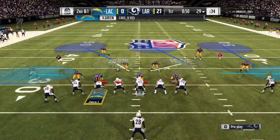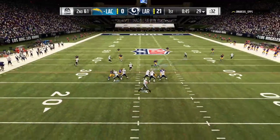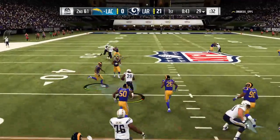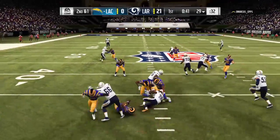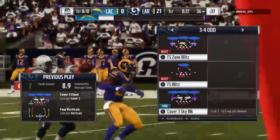So much goes into a successful play, doesn't it? How about that play action there? Freezing the defense just enough to bring the tight end free downfield for the completion. Going underneath for Gordon. 7 yards there, good enough to move the sticks.